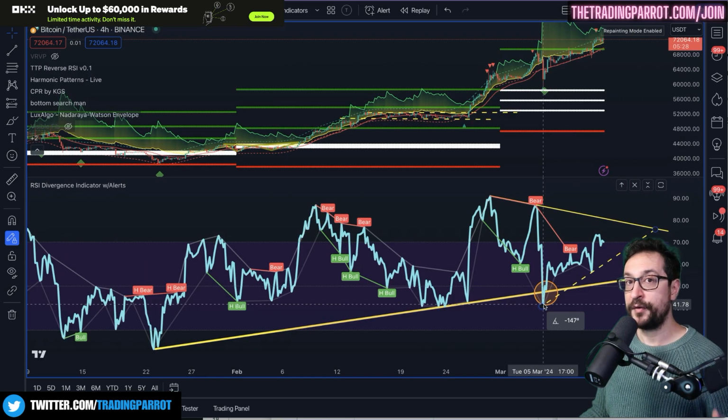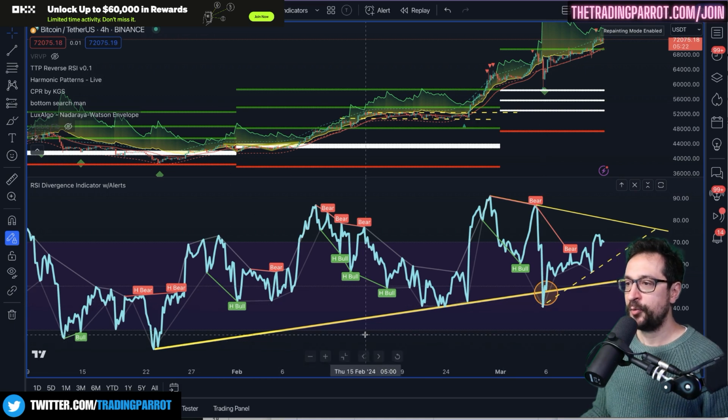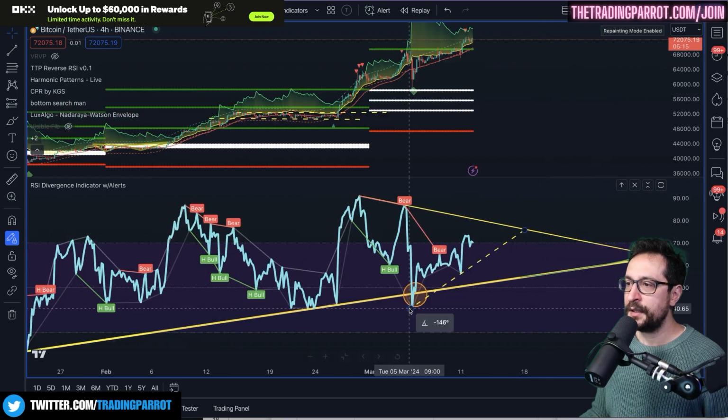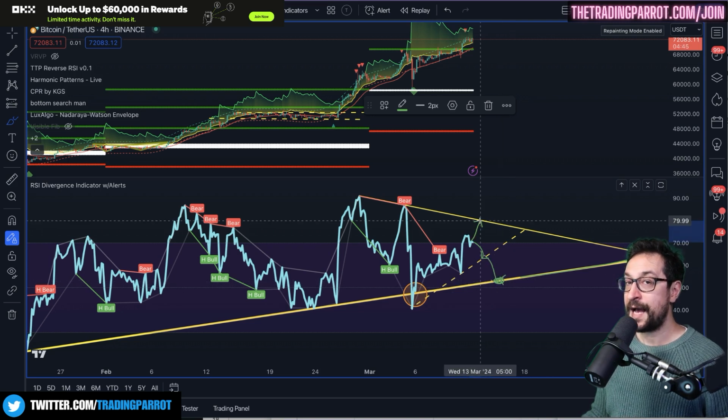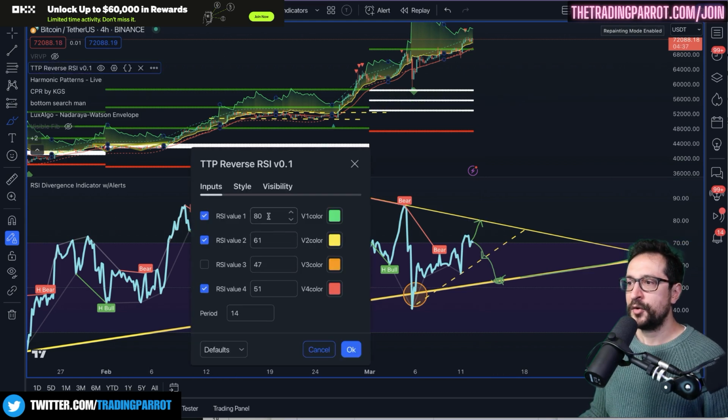On the 4-hour, on the 5th of March, we have a massive fake out here to the downside. We broke below this trend line, and right after we shoot back inside the channel. Currently we are building this local trend line, and I'm looking forward to two things: a retest of this trend line around here at 62.63, another touch down here around 50 to 53, or meeting up again with the resistance at around 80.81. So putting those levels, my 80 at the top, 61, let's change it to 62, at the bottom 52.